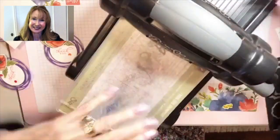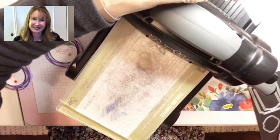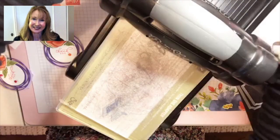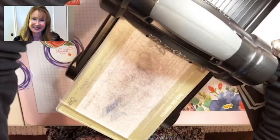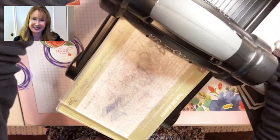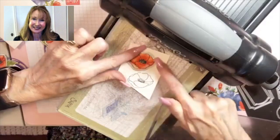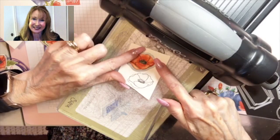So here is my first one, my poppy, and I'm going to get the die for that. And this is the half poppy. There's a full poppy and a half poppy. So this is the half one. And I don't know if this is going to be on the camera or not, but I'm going to put it right there and get it ready to run through the Big Shot, and you can use any die cutting machine that you like.